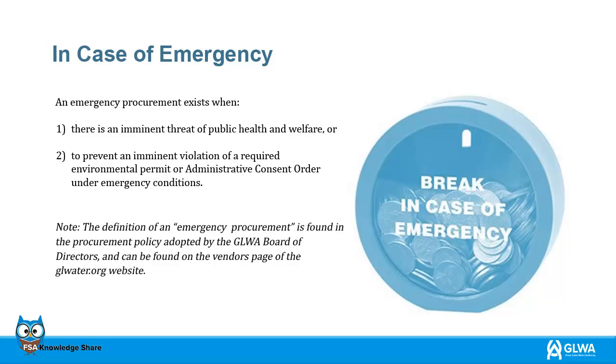What is considered an emergency procurement? We would like to point out two important factors about an emergency procurement. 1. If there is an imminent threat of public health and welfare. Or, 2. To prevent an imminent violation of a required environmental permit or administrative consent order under emergency conditions.